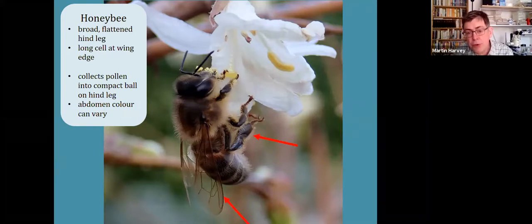The difference between bees and wasps is actually a bit of a trickier one, which we're going to come back to in a moment. But it's quite a hairy insect, this one, and most wasps are not as hairy as this. So that brings us back to what type of bee is it? And it's not really the right shape for a bumblebee, not really hairy enough for a bumblebee.